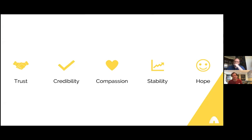Because if you think about things like credibility, stability, trust, well, how can you build trust, compassion, and stability if you are not making a regular habit of being a great leader for your people, of being the leader that your people need? Only when you're doing that can you build trust, credibility, and stability. And then from that stability, credibility, and trust, you can give hope to your people because they know they're being led well. And you can show compassion because you can make being a compassionate leader a part of the habit that you form.